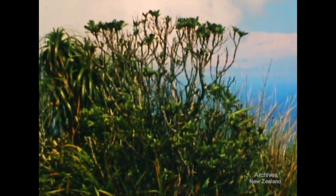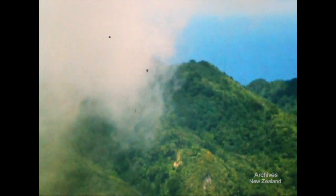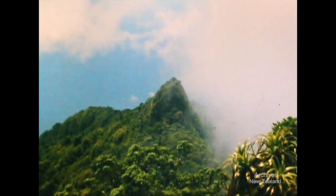At the summit grow dwarfed miro and kauri trees. And all the while, the mist and clouds swirl around the many peaks. This peak is called Herikohu, the thumb. Here in the misty areas near the summit, there are moss forests. In some places, the forest floor is over 1 metre thick in moss.